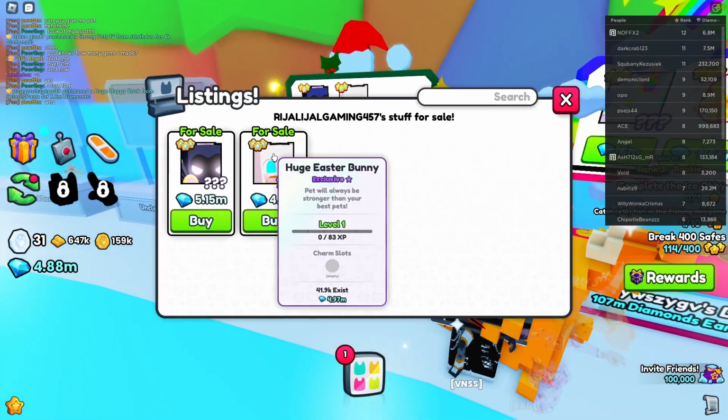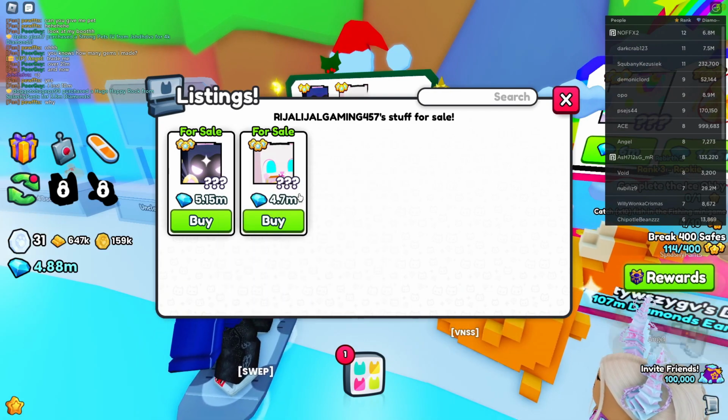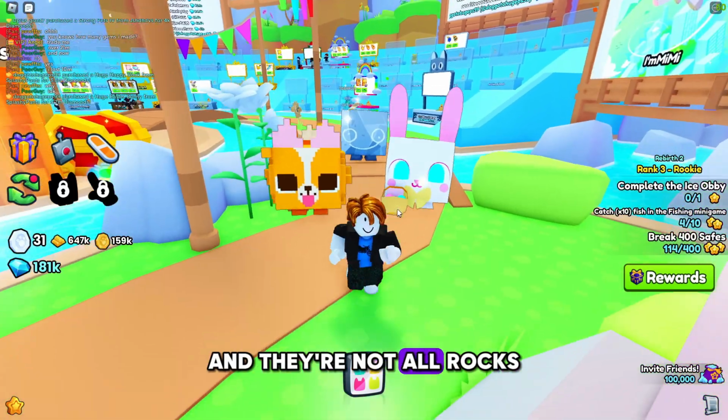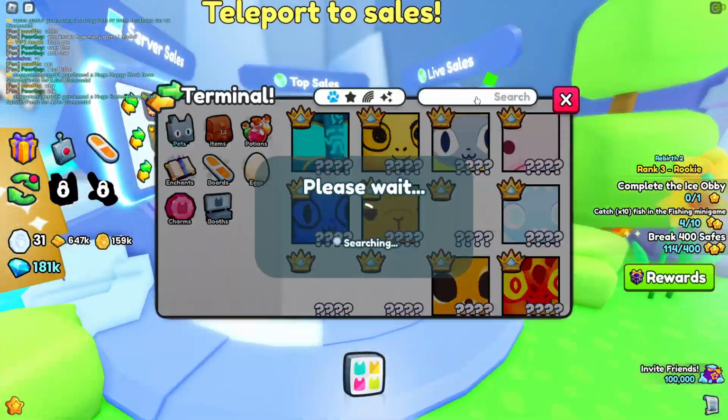So now with the remaining gems, I think I'm going to buy this huge. It's only for 4.7 and it has 4.9 mil wraps, so I think that's a really good deal. Right now we have 3 huges. That's pretty crazy, and they're not all rocks. Only one of them is a rock. They're not really huge huges, but they're pretty good huges.